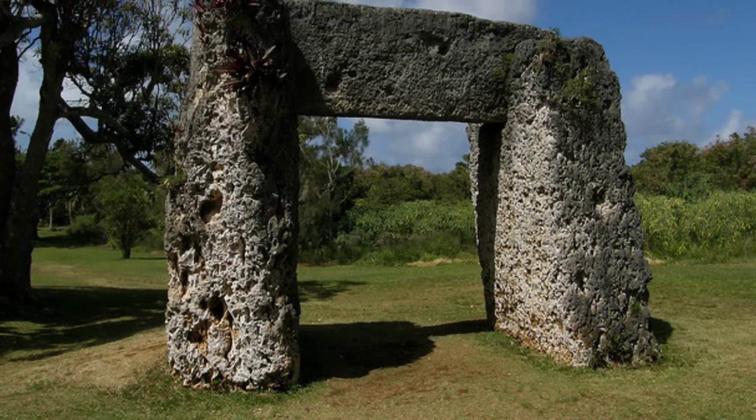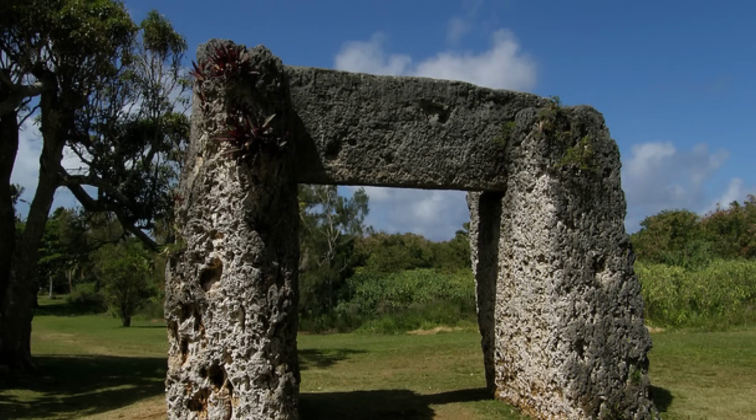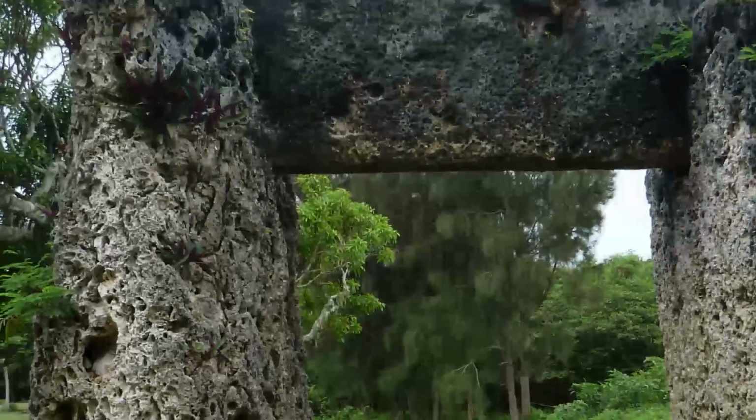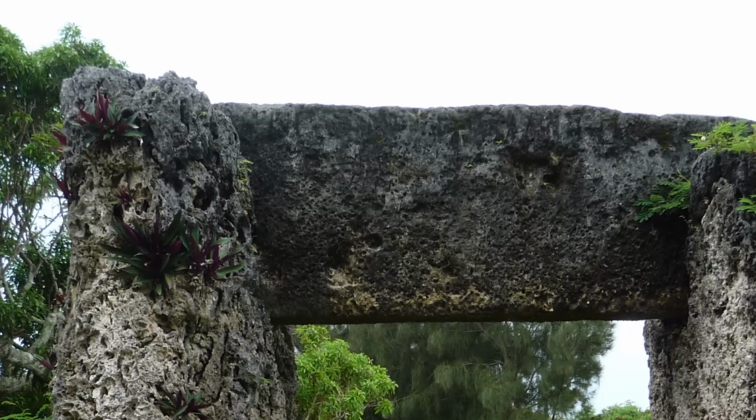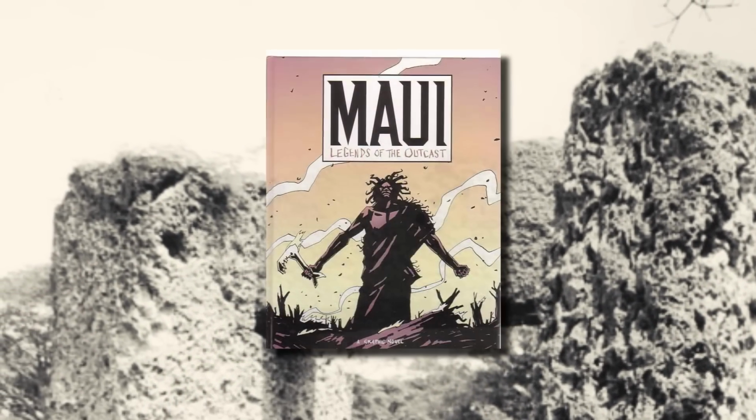Here in this photo, we see a trilithon constructed from coral and limestone slabs that measure 17 feet high. This amazing structure consists of 2 upright blocks that weigh approximately 30 to 40 tons each. Local myths talk about a tale that this structure was constructed by a demigod called Maui.